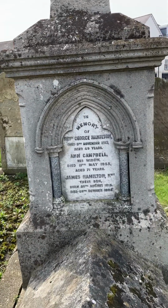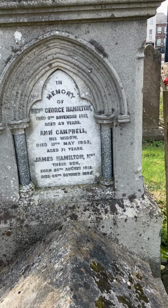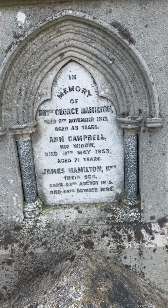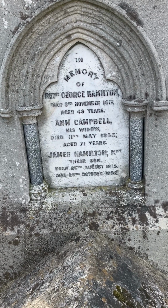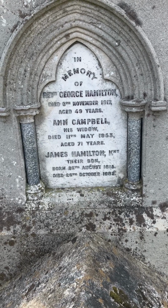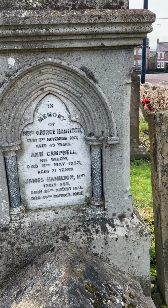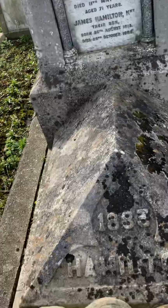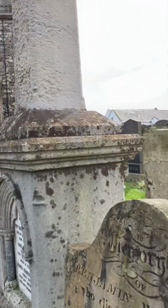And I'm going to read the inscription out to you. In memory of Reverend George Hamilton, died the 8th of November 1817, aged 49 years. And then Anne Campbell, his widow, died 11th of May 1853, aged 71 years. And then James Hamilton Knight, I think that is, their son, born 26th of August 1815 and died 26th of October 1862. So there you are, and that's the grave of the Reverend Hamilton, who was the first Congregational minister in Carrickfergus.